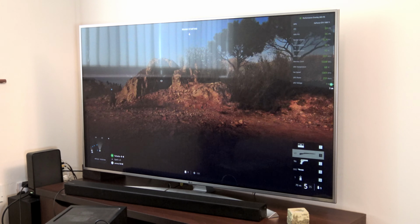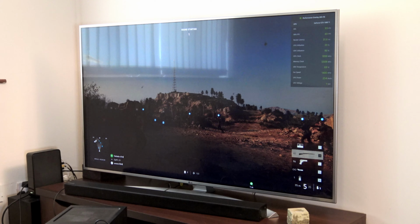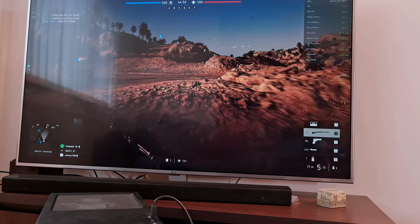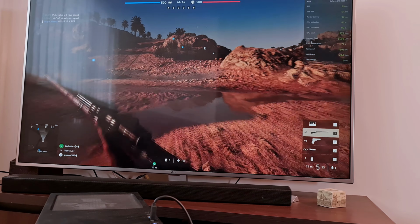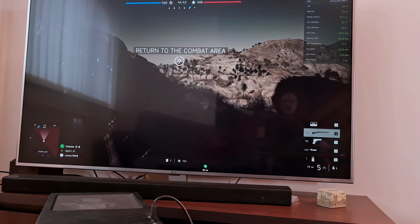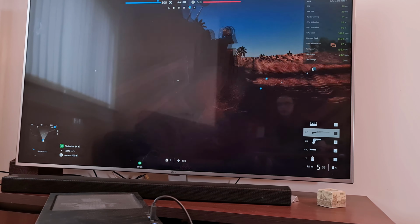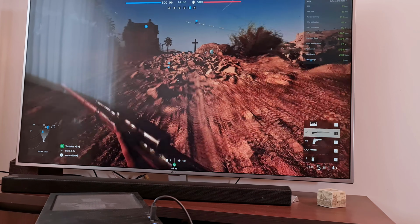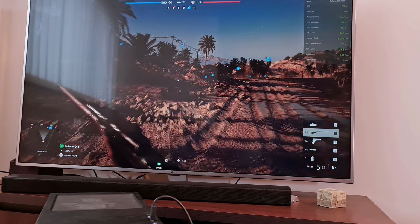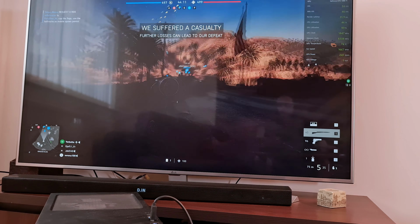Okay, I love this, but I hate this. I love this because of the contrast and everything from the HDR, but I also hate it because it just looks like someone turned down the brightness a lot. So honestly, from a competitive point of view, I think that could be really bad, because in a game like this, you definitely want a lot of brightness so you can actually see enemies and that they're not just lurking in the shadows. Performance wise, about on par with what I get on a normal monitor.